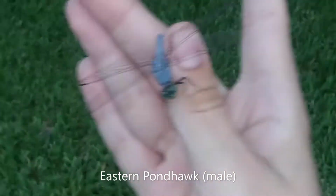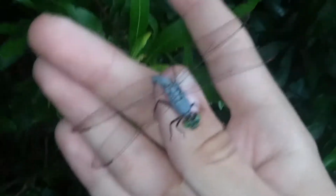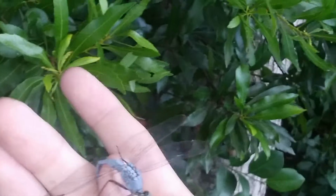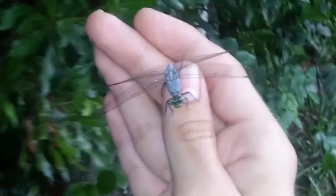I just snagged this little guy out of midair. A male eastern pondhawk, just flying around a tree. Didn't even see me coming, and I snagged it out. It's actually behaving pretty well. Usually I wouldn't do that with a dragonfly, but these guys are always pretty calm, so I have no problem with just snagging him out of the air. If it was something like a bigger one, like a Needham's Skimmer, those things bite. Those things are pretty aggressive, so I usually wait for them to land, then pick them up. But no problem with these little guys.